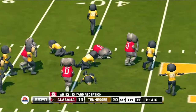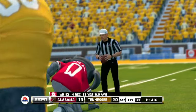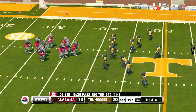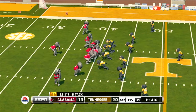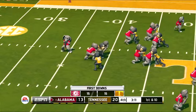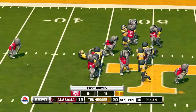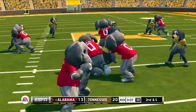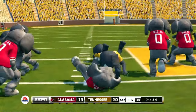He's tackled at the 40. That's a gain of 13 on the play. From their own 40-yard line. First down. Number four carries the ball. Gain of five on the play. That brings him second and five.